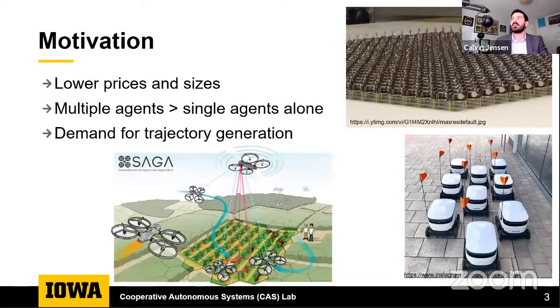So the price and size of autonomous vehicles has been decreasing, making systems comprised of multiple autonomous agents viable. Now, multiple agents can outperform and are more robust than single agents acting alone. This has led to a huge demand in computationally efficient trajectory generation algorithms for multiple autonomous vehicles.